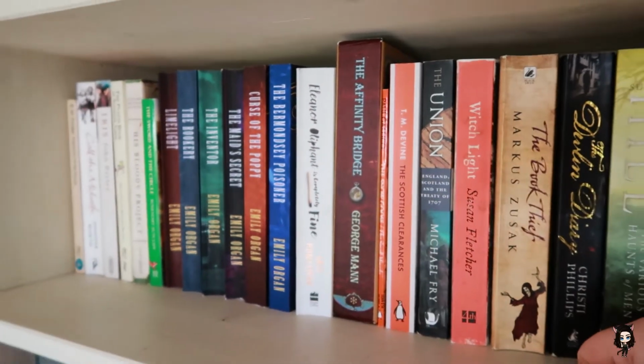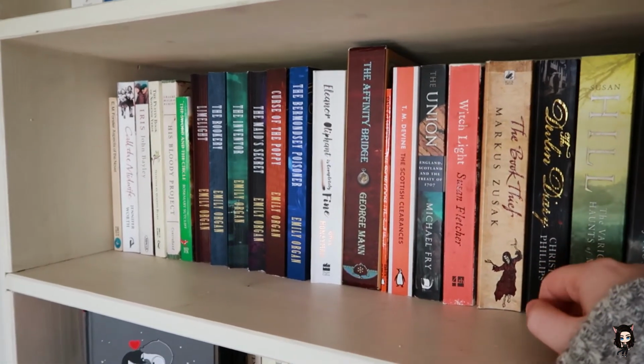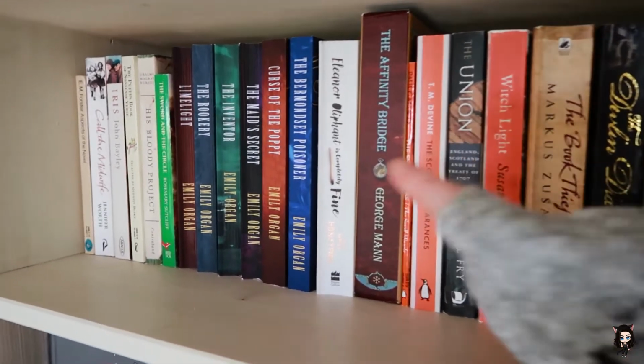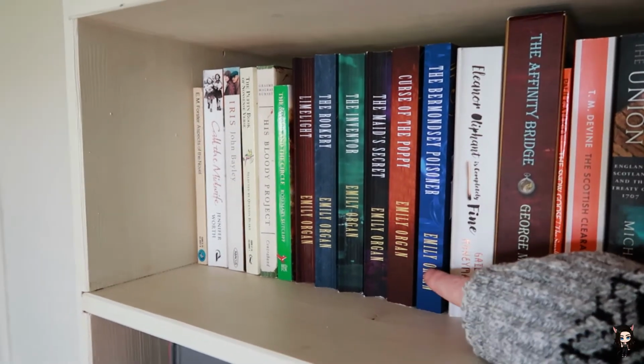I actually don't know very much about Scottish history in particular, so I wanted to read some, so I picked up a few books about the history of Scotland, and I just haven't quite got to it yet. Eleanor Oliphant is completely fine, is absolutely adorable.